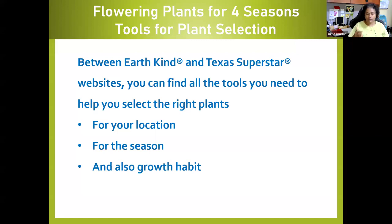So you can select plants for your location, for the season, and also the growth habit. Do you want a tall plant? Do you want a nice shrubby plant? Or do you want a tree? So you can put all those parameters into your search criteria and come up with the right plant.